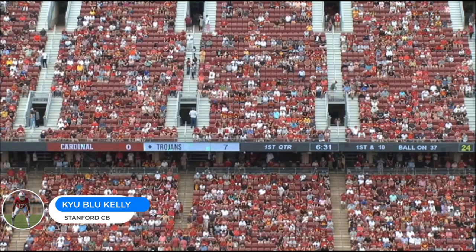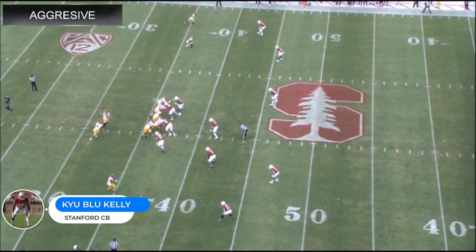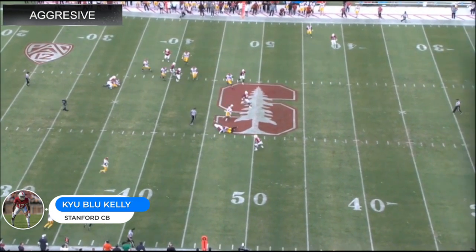He's number 17 in the video. See him at the bottom of your screen. And he's aggressive. They got a little RPO screen. And right now, Caleb wants to throw the ball. But he can't because KYU threw their block and could potentially pick it off or tackle the wide receiver.